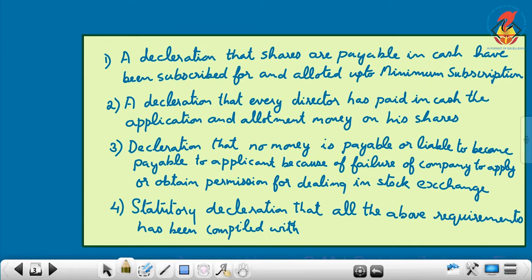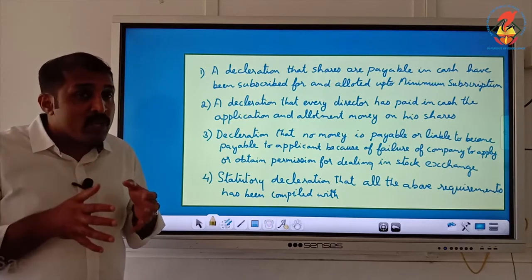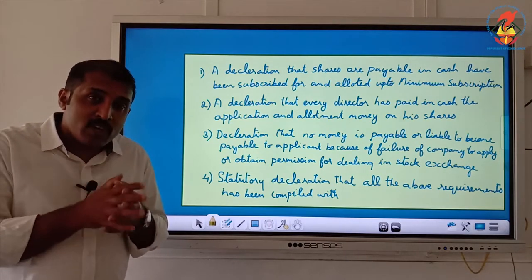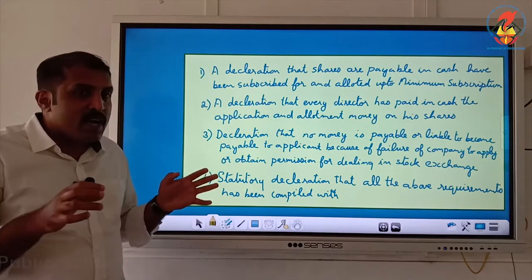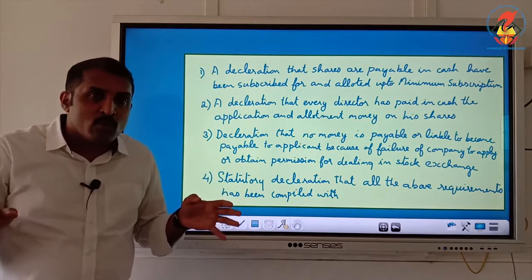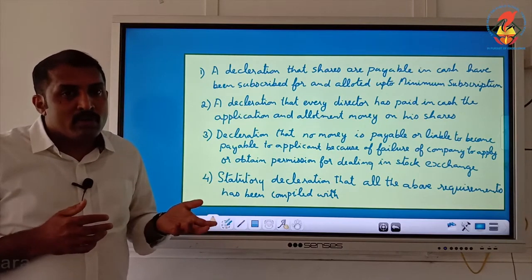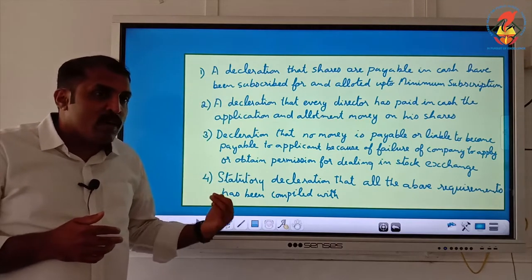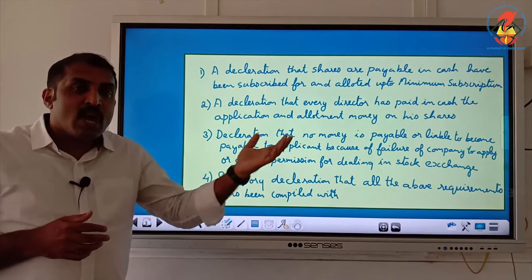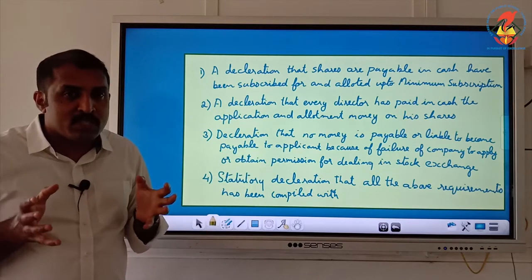And the fourth one is a statutory declaration that all the necessary requirements have been complied with, as according to the Act, as according to the requirements of application for the certificate of commencement of business. All the requirements have been followed. A statutory declaration is also to be given. So, these are the documents which have to be submitted along with the application for certificate of commencement of business.